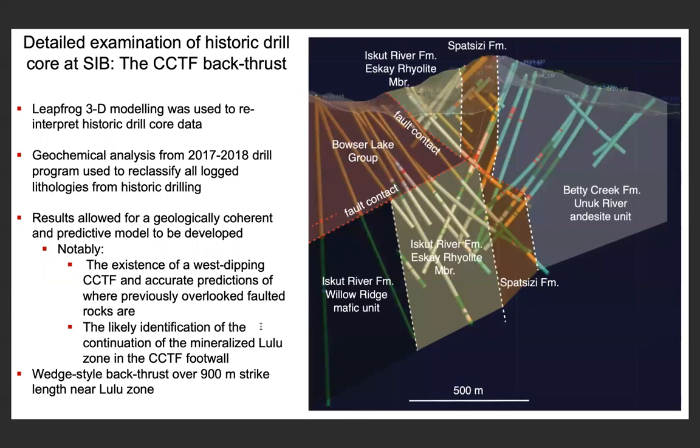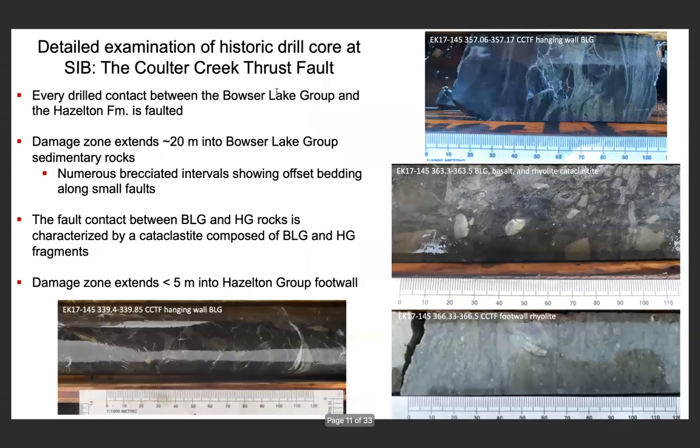So I noted that we have a west dipping Coulter Creek thrust fault. That is for the most part true, except for around the Lulu zone where we actually have a wedge style back thrust. So the bulk of the displacement is occurring along this west dipping thrust fault. However, we do have a wedging of the Bowser Lake group into the Hazelton group stratigraphy right here. And that's essentially split our Lulu zone into an upper and what we propose to be a lower Lulu zone that has yet to really be tested with drilling.